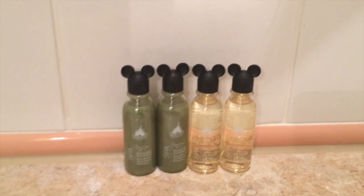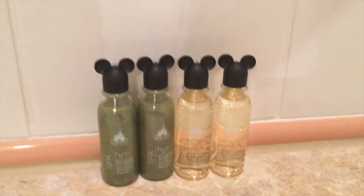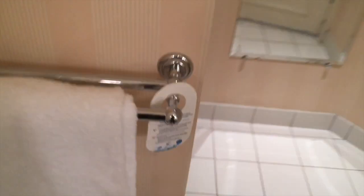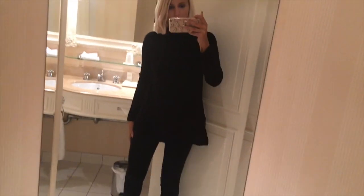Oh my god, look at the mini shower gels. So cute, oh my god, look. It's the little details, isn't it? It's just amazing. And then we've got just the toilet and another full-length mirror that is incredible. It is literally like my childhood dream Disney room.